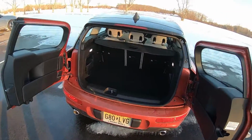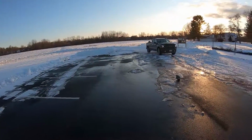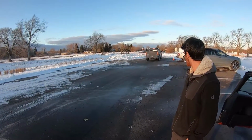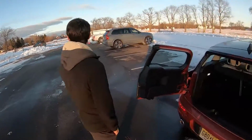That Silverado has side pipes. Wow. I'll have to look them up, give them a little shout.